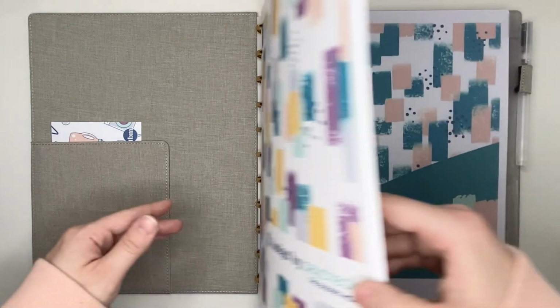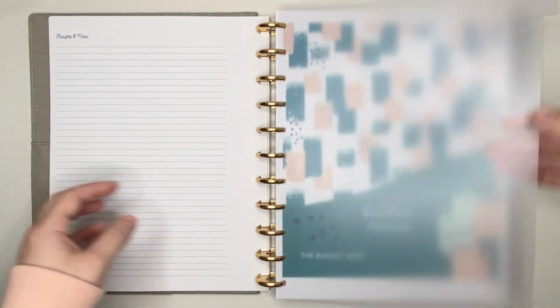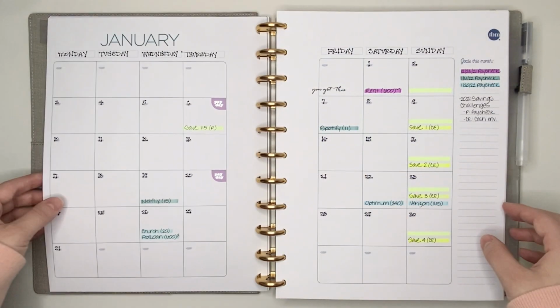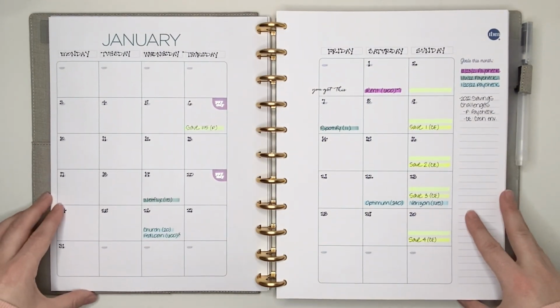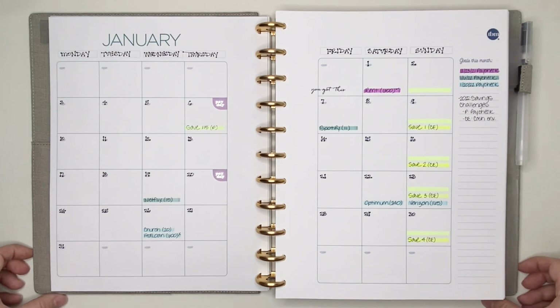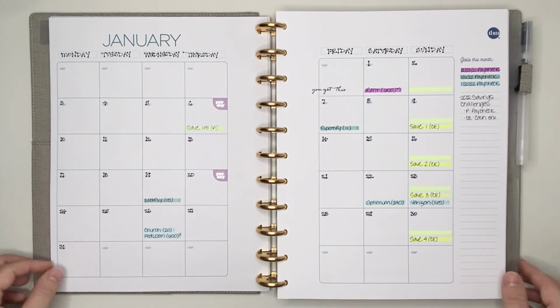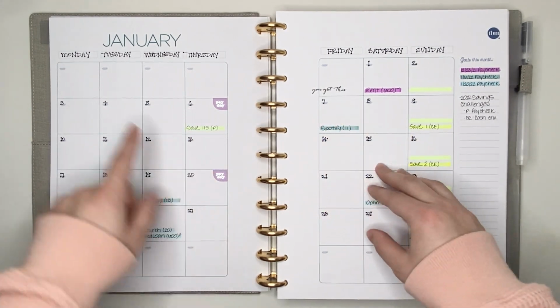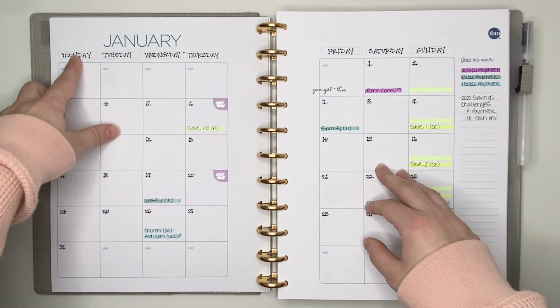So moving into January, I thought I'd show you all my January monthly spread. I went a little bit easier on myself. I think that's the best way to say it with regards to putting together my monthly spread. For 2021, I literally used stickers to date each monthly view and to put the dates on the top so I had a Monday start.